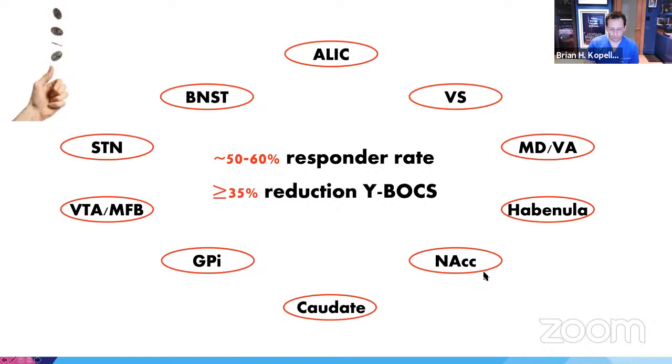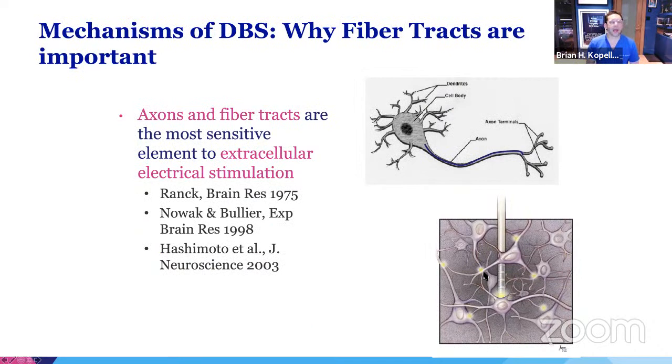Really quick primer, just to give you background so that you can more appreciate what I'm going to say. Mechanisms of DBS: why are fiber tracts important? As we think about using deep brain stimulation to modulate the brain and to change disease, you have to keep in mind that axons and fiber tracts are the most sensitive element to extracellular stimulation. So when we put these electrodes in these various areas of the brain, you really have to think first, what is it doing to the axons and what's the end result to the network?